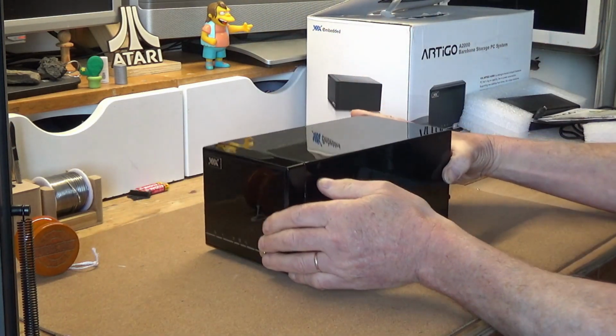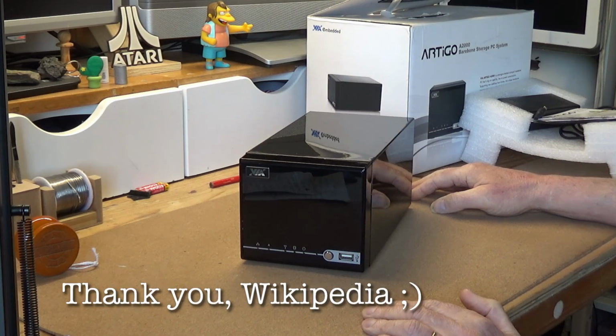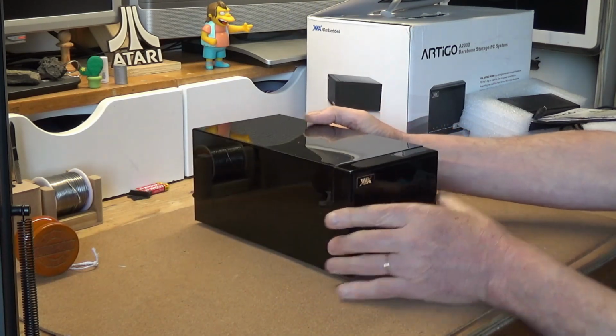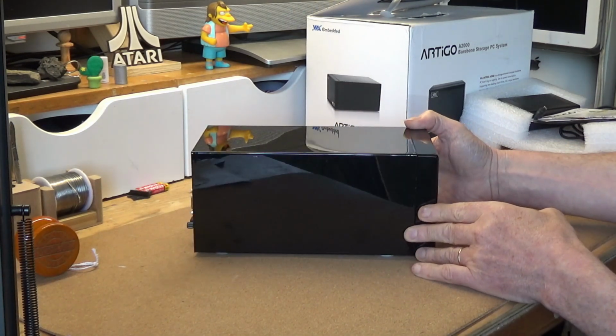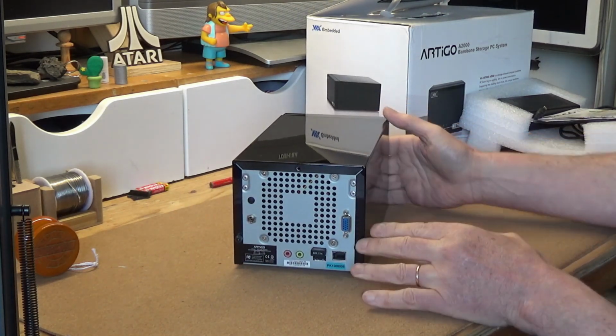VIA was founded in 1987 in California and is a fabless semiconductor manufacturer of motherboard chipsets, CPUs and memory. In 1992, the company's headquarters were relocated to Taiwan and, among other acquisitions, it absorbed Cyrix.